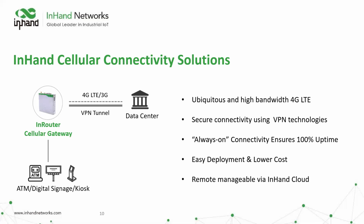Always on connectivity, assure 100% uptime. Now this is a part that I'll highly emphasize, because don't forget, we are an industrial company. So our target base is the oil rigs out in Texas, for example, that when they go down, they're losing tens or hundreds of thousands of dollars for every hour that they're not pumping oil. So remember, this is the customer base that we traditionally cater to.